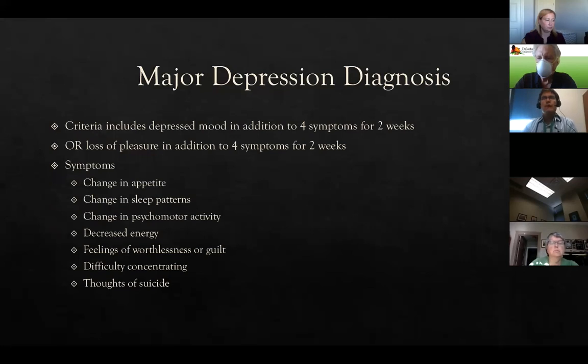So in order to make a diagnosis of depression, as we talked about, those scores up there are helpful in determining if you have depression, and this is the criteria itself that tells you if they have depression. So the criteria includes depressed mood, in addition to 4 symptoms over 2 weeks. So that's why the PHQ-9 is written the way it is, because it helps you assess these 4 symptoms over the last 2 weeks. And that's how you can tell if they have a depressed mood or not.